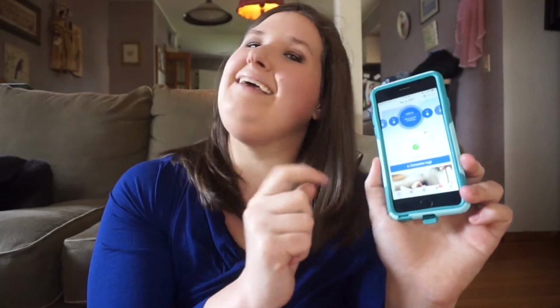This was my favorite trying to conceive app, and actually I think that this app is what made Harrison happen. I had some unsuccessful tries with some other apps that didn't tell me as accurate of information, but really they didn't ask for as much information as this app asks for. So I highly recommend the Glow Fertility Tracker app.